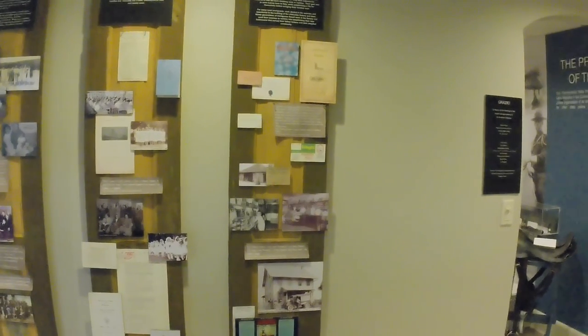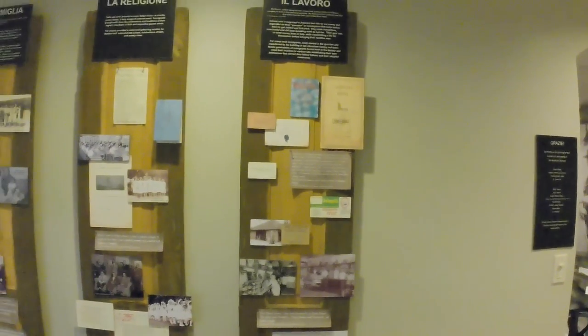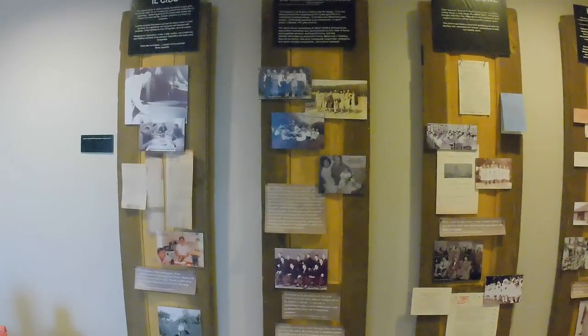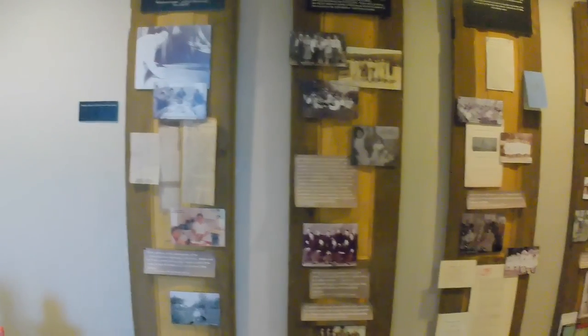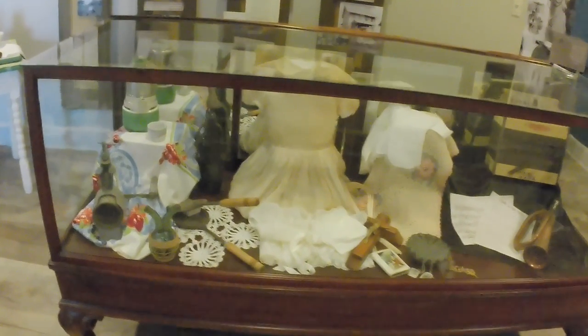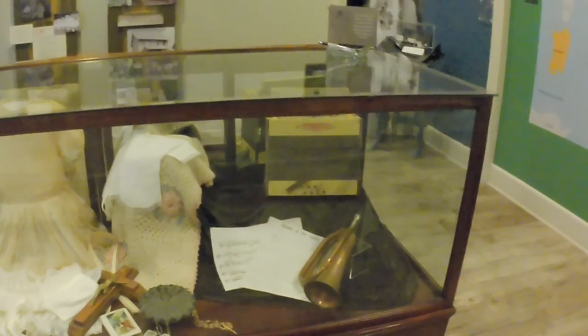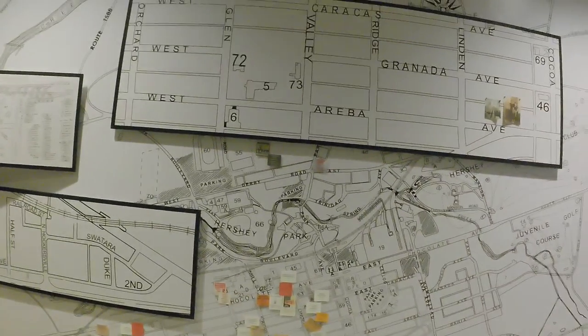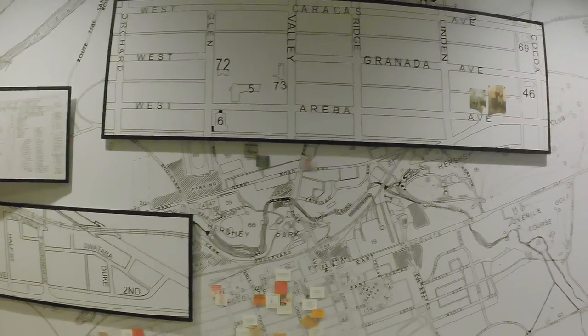So if you can see, il lavoro. La religione, that's like Spanish for me. La familia, the family. Il cibo, cooking, the kitchen. A lot of Italian life centered around that. And then here's some of the stuff from the Italian community here. Wow. Here's what it looks like from the 60s.